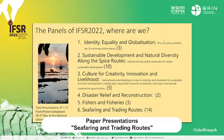The second is sustainable development and natural diversity along the spice route. We discussed the natural diversity and its protection for future sustainable development. So for the first panel, we have three presenters, and the second one has 10 presenters.